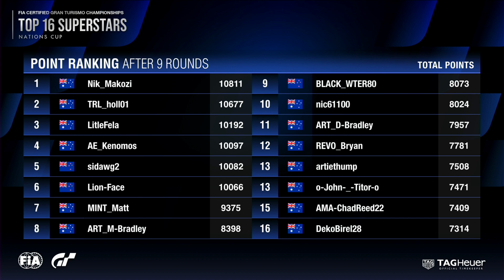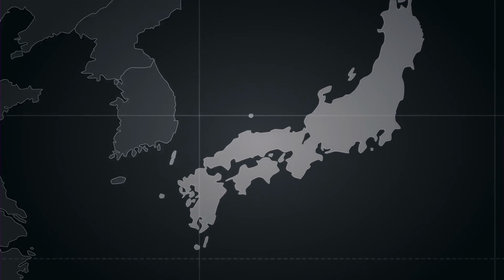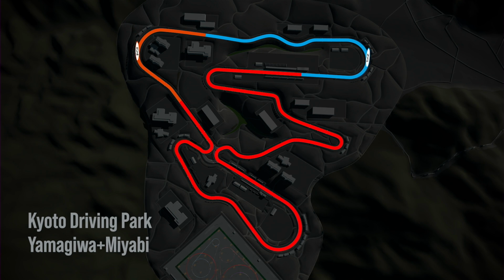Well, let's have a look at where we're going to be going racing today then. Quite a popular circuit, I think it's fair to say. We're going to be going to the Kyoto Driving Park, the fictional circuit in Japan. We're going to be using the longest version of it. So there you can see the layout if you haven't used it much before or have never driven it.